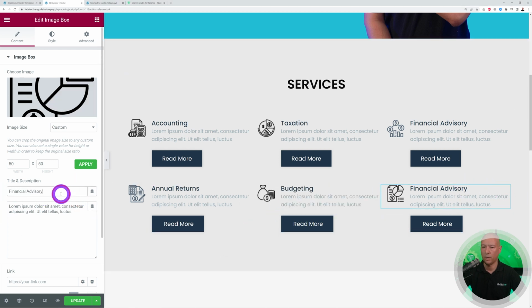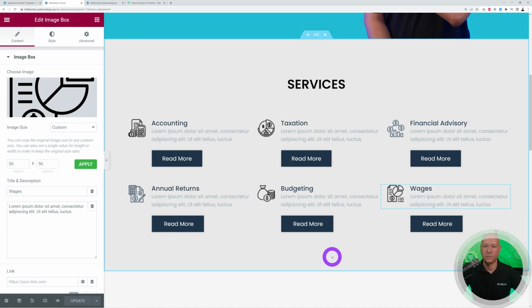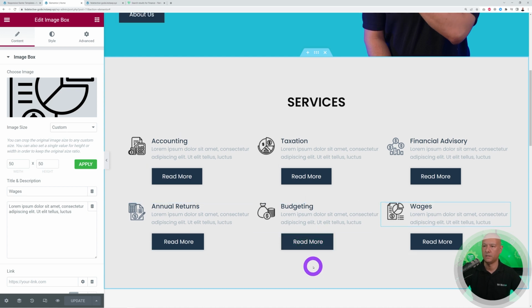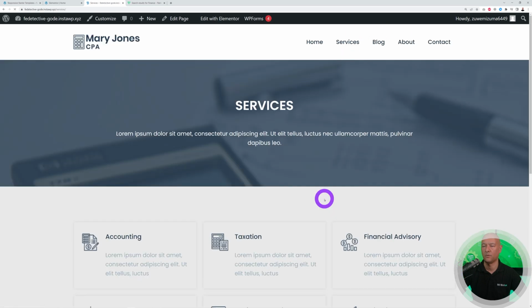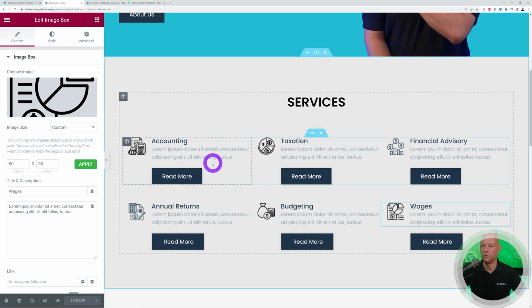And this one could be wages, okay? There you go. Now, as you can see, we have 6 different buttons here. Read more. They might not be necessary, because technically speaking, they will all redirect to the same page, your services page, which is this one here. So if I click on this, they'll all be listed here regardless.